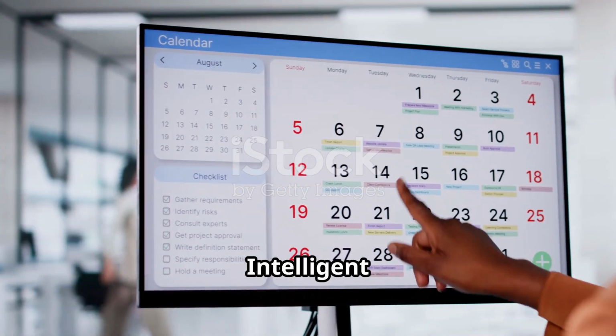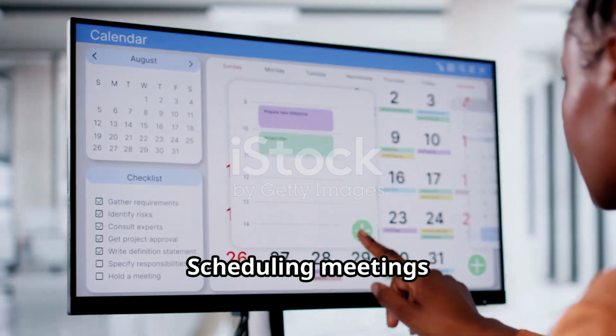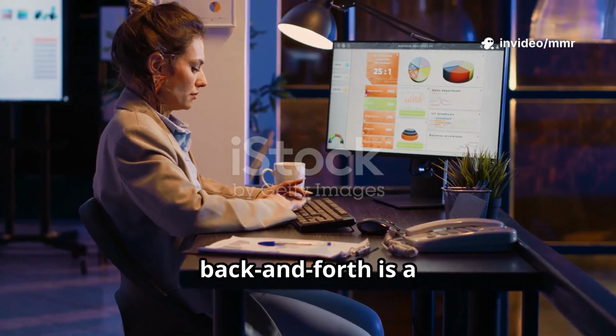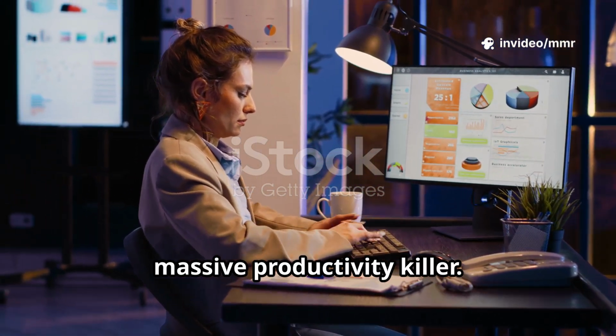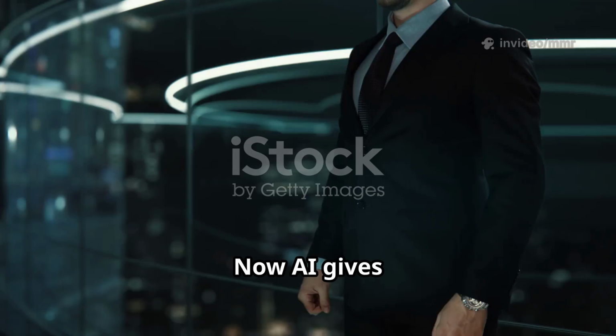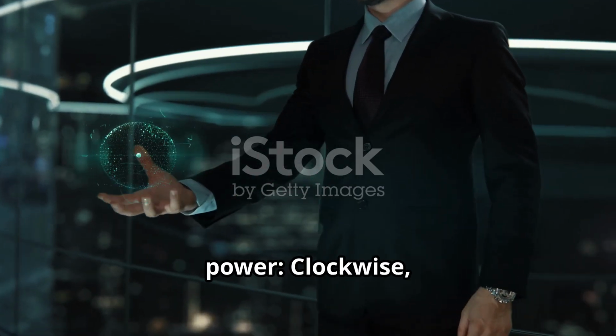Workflow 6. Intelligent scheduling assistance. Scheduling meetings is one of the most frustrating admin tasks. The endless back and forth is a massive productivity killer. Does Tuesday at 2? No, how about Wednesday at 10? Now AI gives everyone the human assistant power.